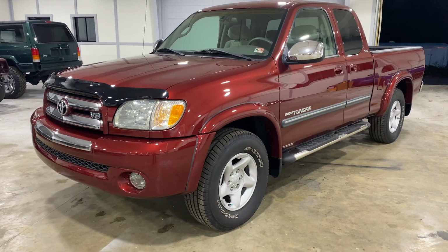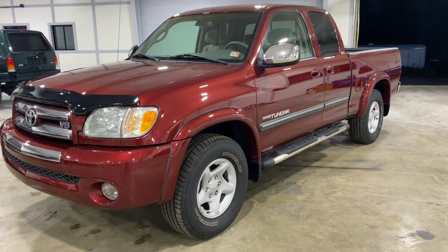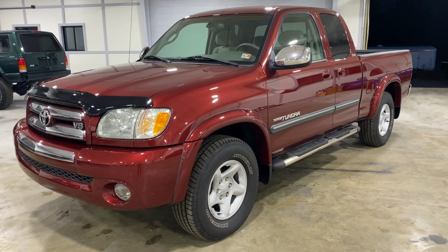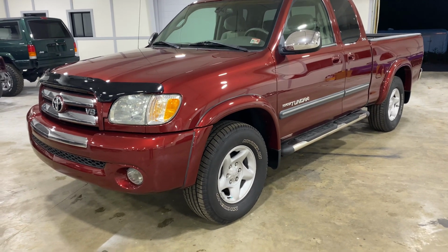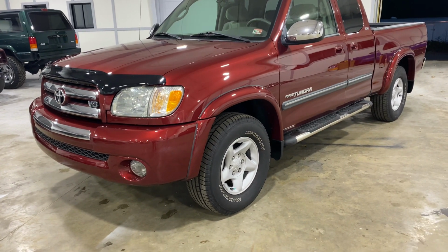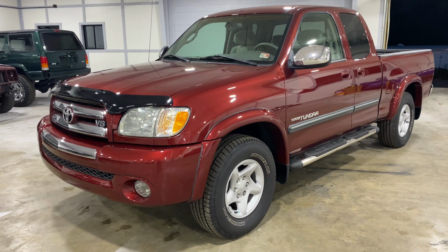So all the paint work that I'm gonna point out in this video, you can see in the first video was no damage. It was just typical Toyota clear coat issues that a majority of these trucks have. No accidents, no damage, all original panels. We'll even include some original pictures.